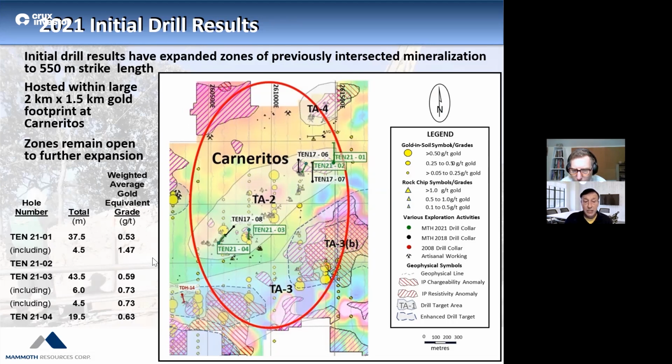And then you can see the grades here. So we talked about that. There's the 37.5 of 0.53. There's 43.5 of almost 0.6. And 19.5 of 0.63, of which there were some higher grade intervals, some decent widths in there as well.